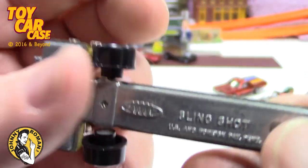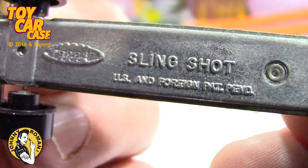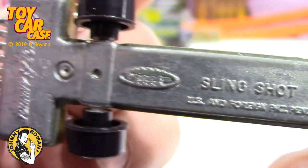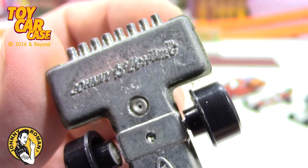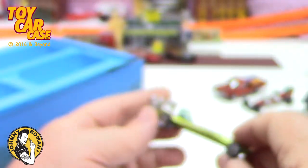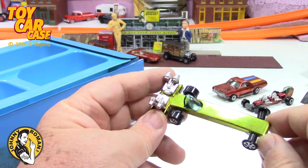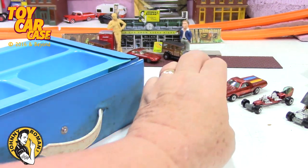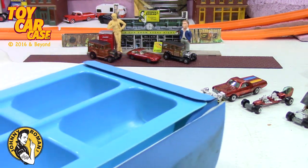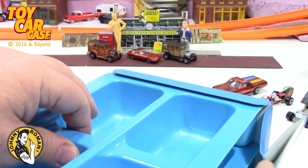This is the slingshot. U.S. and foreign patent pendings. Topper. Johnny Lightning. Now, Topper, or Johnny Lightning, was licensed to Playing Mantis, and then Playing Mantis was licensed to Tomica. So, you never know. They might be coming out with some of these.